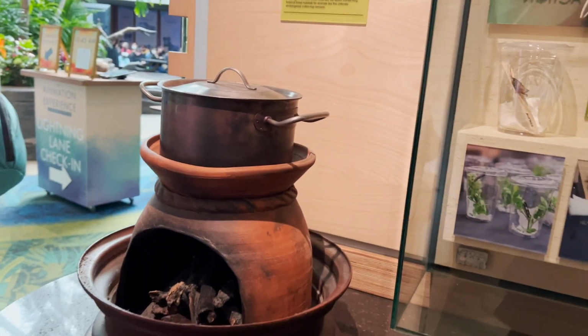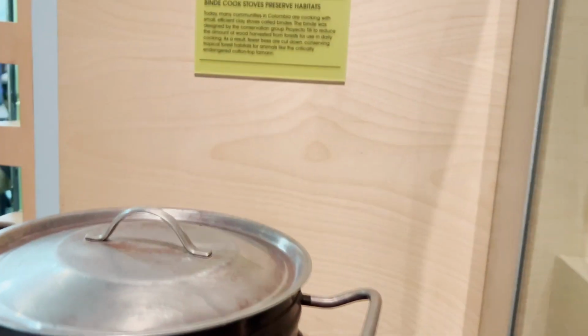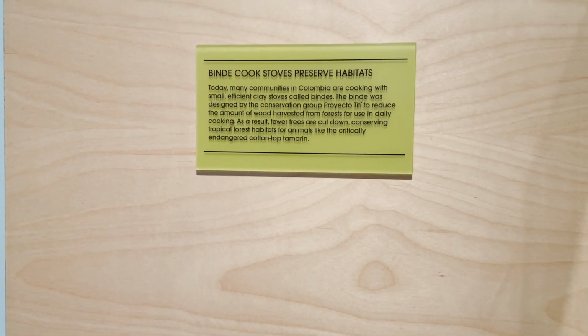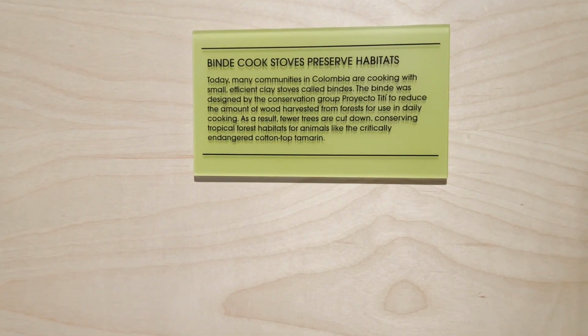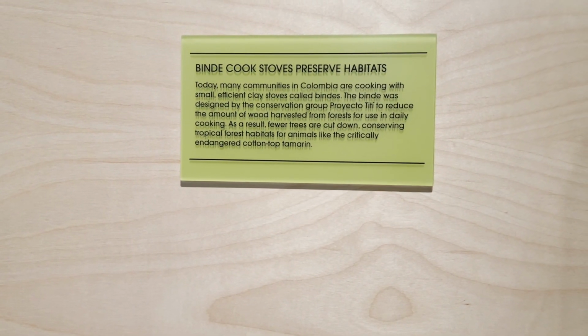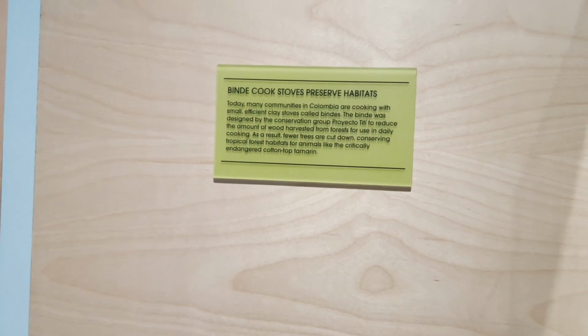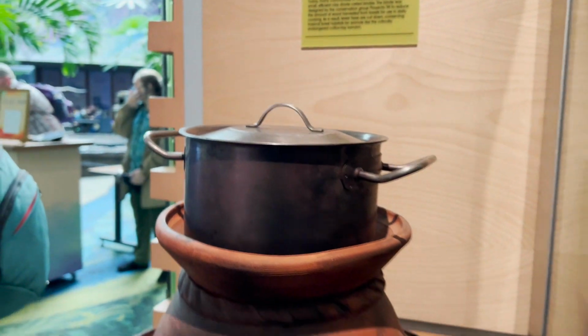Look here, guys. That's trash. That's the trash that these turtles end up eating because humans leave too much trash around. And then the animals eat it. We have to be very careful with our trash so that the animals don't eat it.